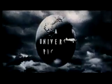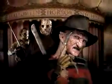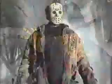Universal Studios is known for the classic monsters. They've been in the horror business for over 75 years. Halloween Horror Nights really is a chance for you to live that experience. This year, we're really excited about bringing the new line characters to life. We have Freddy Krueger, Jason Voorhees, and Leatherface. And we're going to transport you to their environments and wreak all the havoc that they bring.